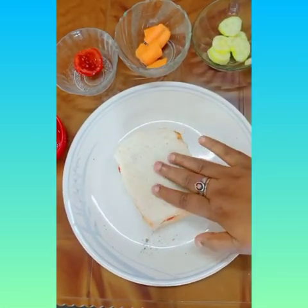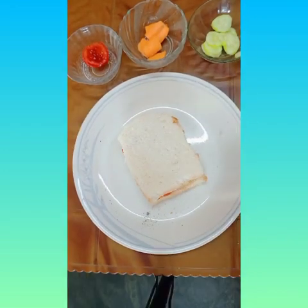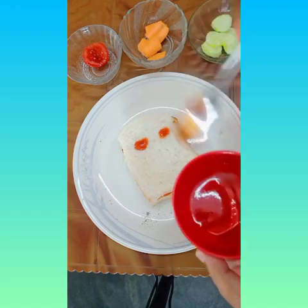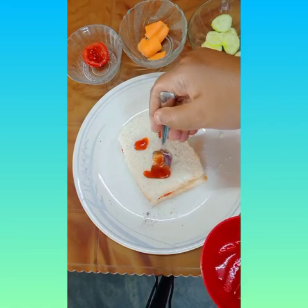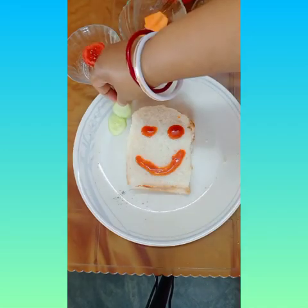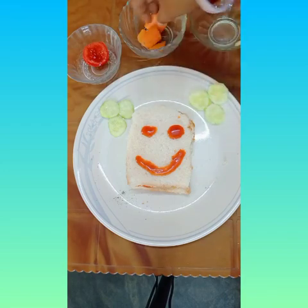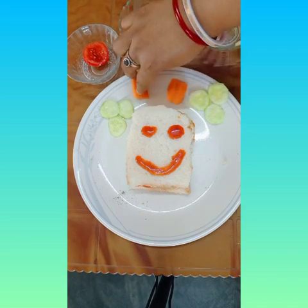Little bit press it and decorate with the tomato ketchup and cucumber and carrot. See children, your healthy sandwich is ready. It is ready to eat.